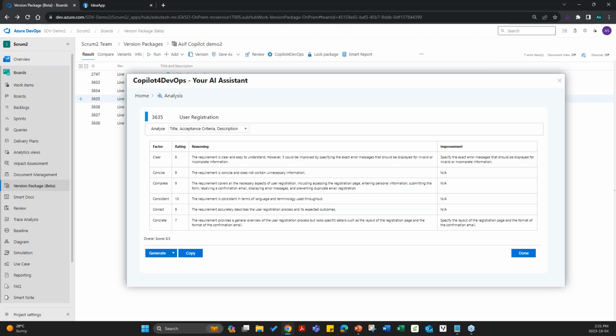Right. So what you can do is, as you write your requirements, you can go to Copilot analysis and have it make recommendations as to how you can make it better. So if there are ambiguities, if there are contradictions and so on, it will identify those for you. And then you can choose whether you need to do something with it or not.